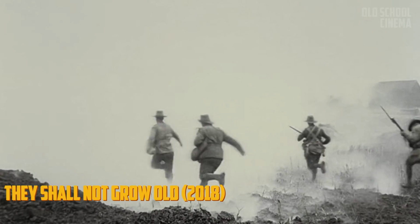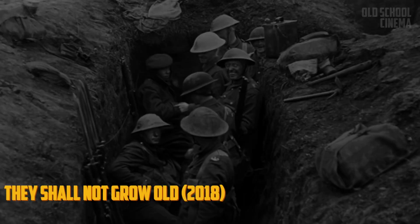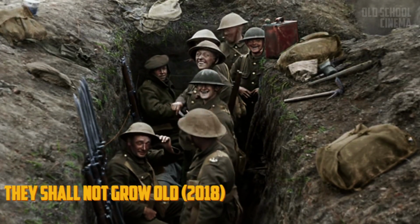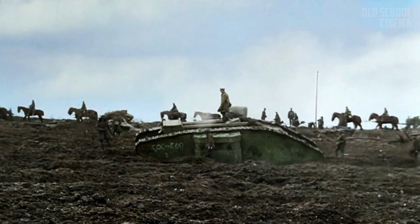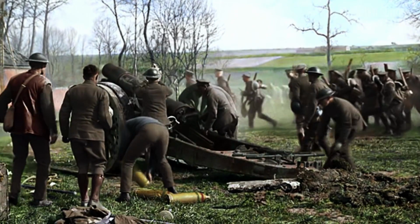Peter Jackson's They Shall Not Grow Old is a game-changer for World War I documentaries. He takes original film footage from the trenches, grainy black and white, 100 years old, and completely restores it. The colorization, frame rate fixes, and new sound design make the war feel immediate and real, as if it's happening right now, not just something from the history books.